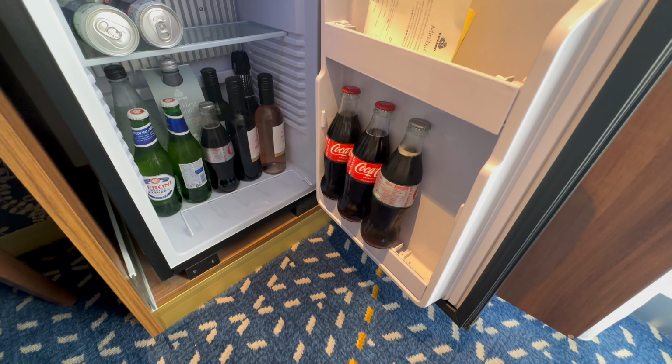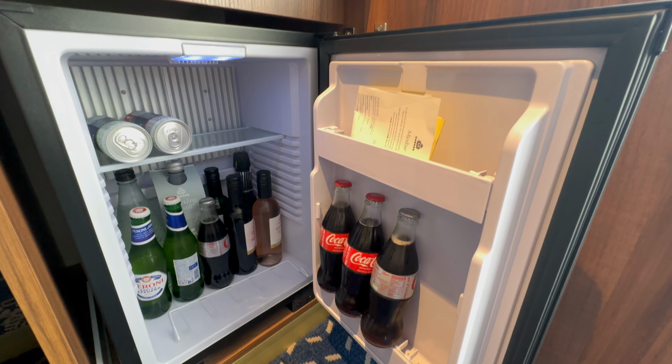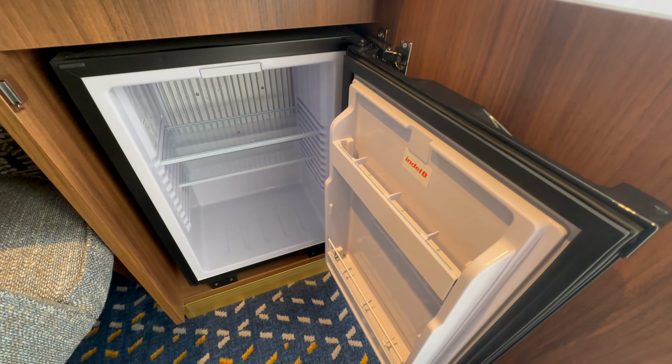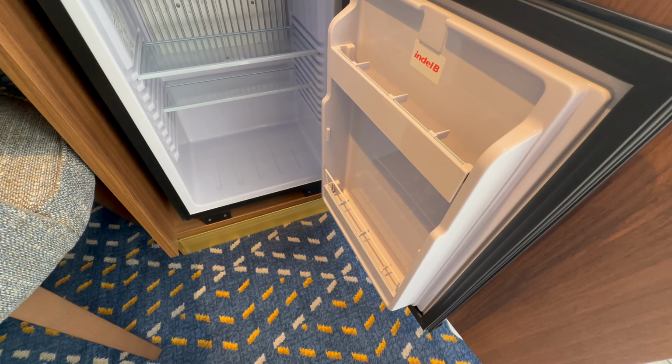The mini fridge did contain a mini bar setup, which meant unfortunately there wasn't a lot of room in there to add your own items. We did hear of other passengers on board the ship asking for this to be removed, and their cabin steward said that they weren't able to do that. We did find this a bit irritating, as this fridge was so packed that often if we would open it to take something out, everything would fall out. So don't expect to be able to store a lot of items in that fridge.